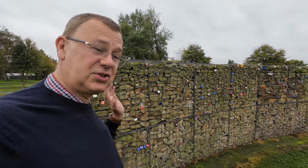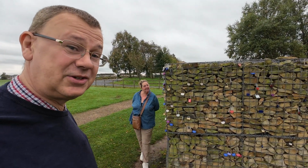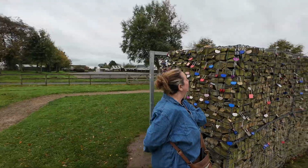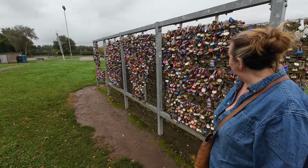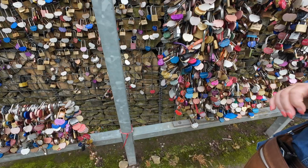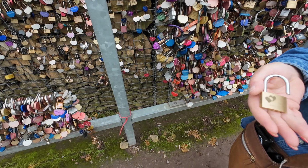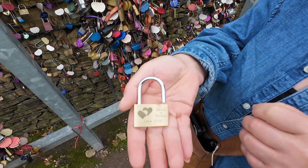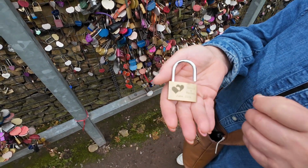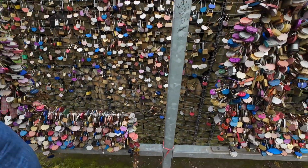Always comes the question, do you want to be north, south, east or west facing? What do you think, Rachel? Should we be on the love? I think that's a bit full. Here's our lock. There it is. Oh, David and Rachel, June 2006, which is when we got married.